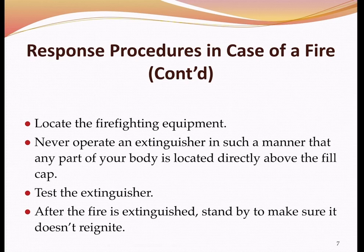Test the extinguisher before attempting to extinguish the fire. After the fire is extinguished, please stand by to make sure the fire does not start again.